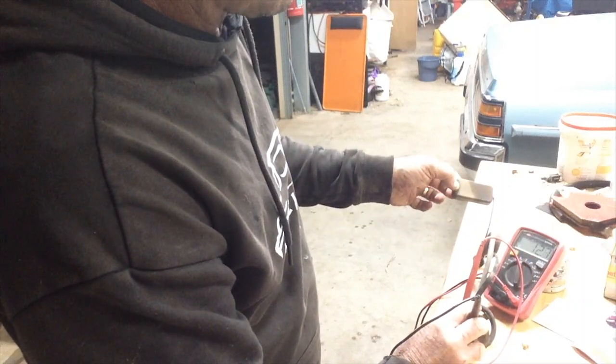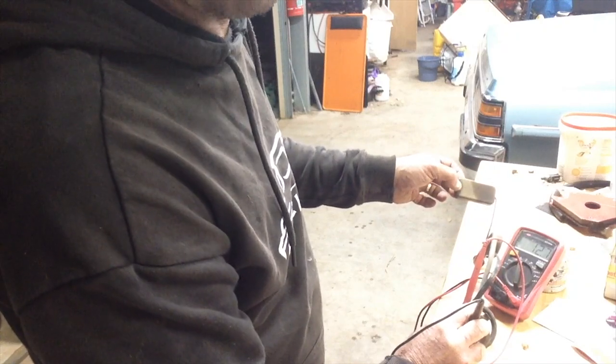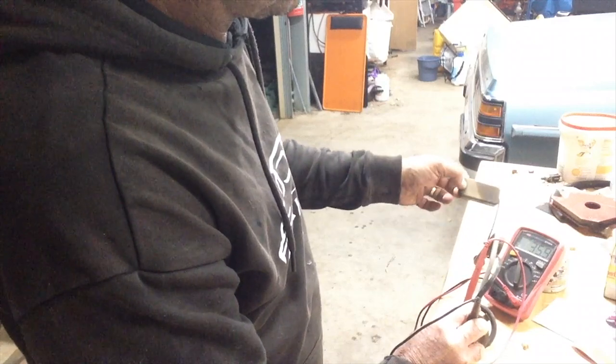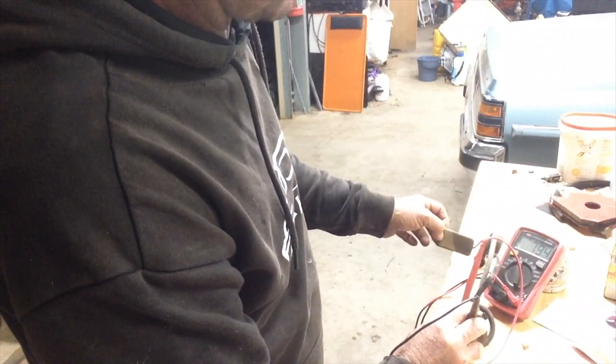And if you've pulled it out of the car, you don't even need to know what the ohms range is. If you're ordering a new one, you might have to find out. But that one's going from 11.9 ohms to 80 ohms. So that one still works.